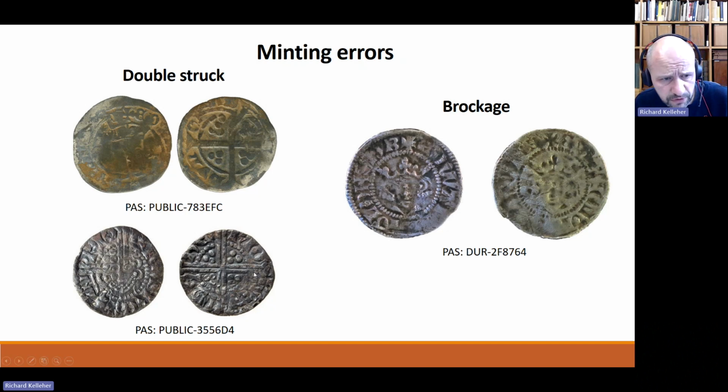And this is most obvious where you can see on the left-hand image, with the face of Henry III, the sort of ghost of the reverse that was struck on there first of all. And the other example on the right is what we call brockage. And this is a circumstance where a coin has stuck to the die, and then a new flan has been put in, and then the dies have been hammered together again.